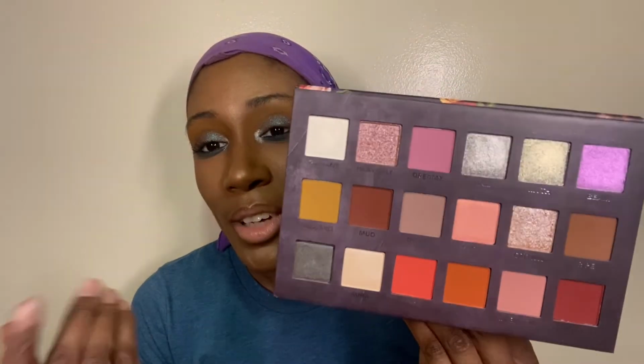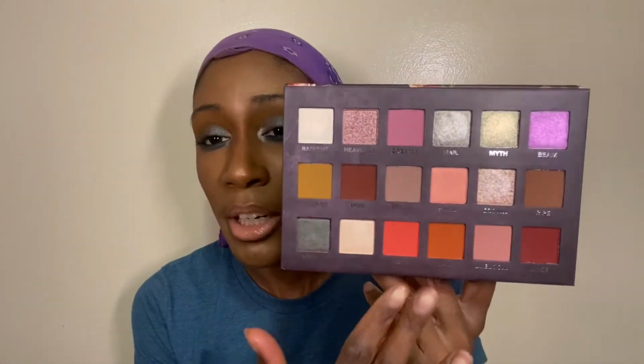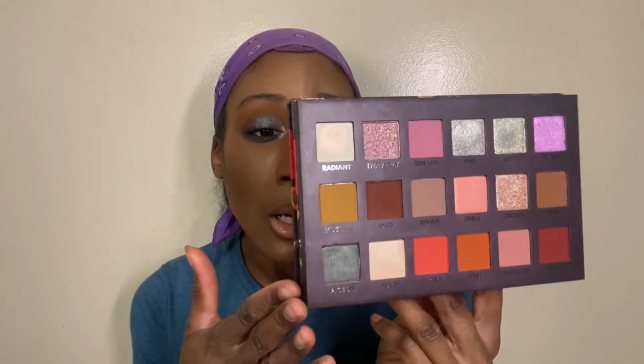I like it. I mean, it's general Lime Crime quality. The only thing is I feel like it doesn't have a cohesive color story to it. That's why I feel like I had to grab from other palettes. There are trickles of stuff that I can make combinations with, like I did in today's video, but I feel like I have to grab into other palettes to make it the way I would truly want it, to be able to just use it on its own. There are some shades I can't use, and then it has a mixture of satins, and we all know how I feel about satins. So I don't know that I would necessarily grab for this on its own.